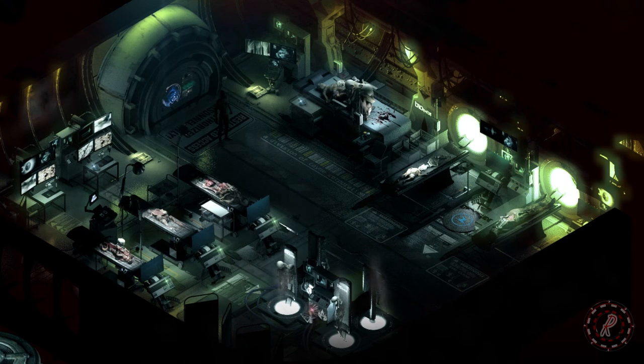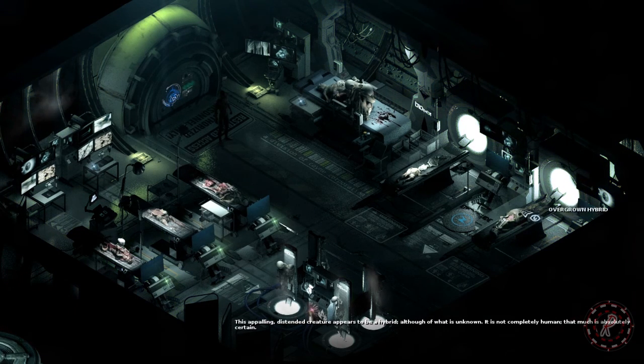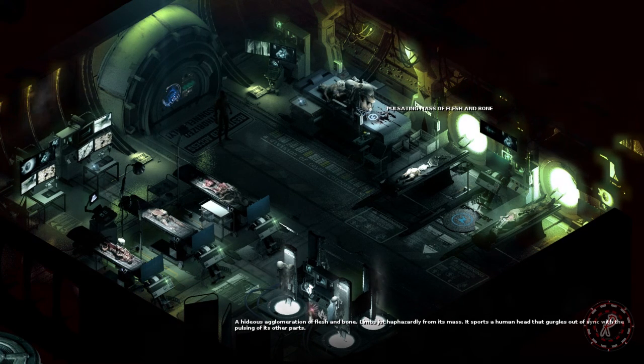Ooh, liquid nitrogen. I'll have to remember that in a sec. Another power cell. Damn. Oh, what is that sound? Oh, it must be the pulsating mass of flesh and bone. They generally make noise, apparently.